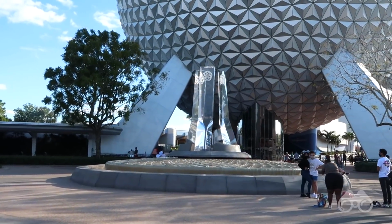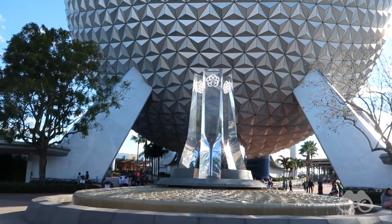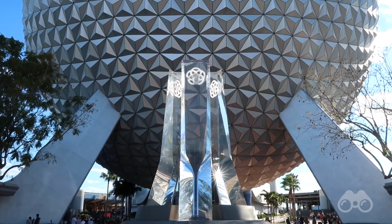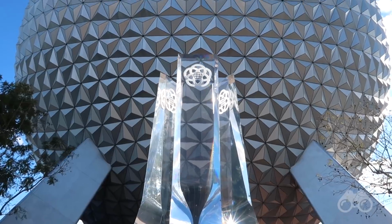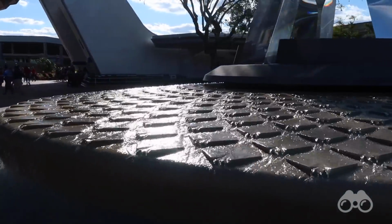All right, everyone, here we are. And there it is, the completed EPCOT fountain having returned here to the entrance to EPCOT. The reimagined entrance promenade now really returning to its original spirit with those awesome prisms in the middle. Just looks so good. The running water, just such a cool fountain to look at.